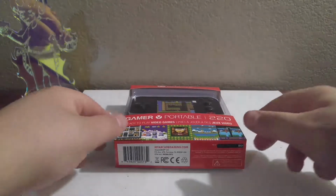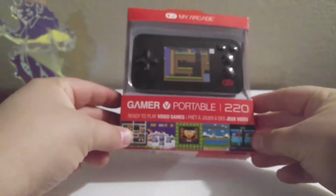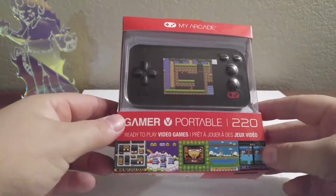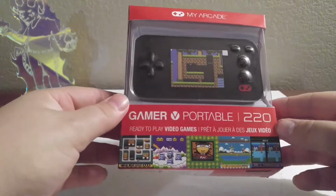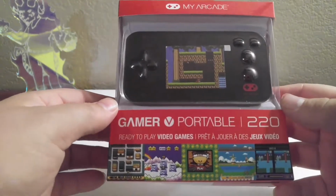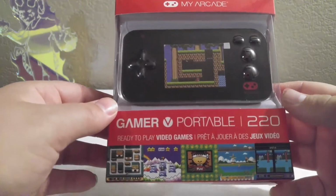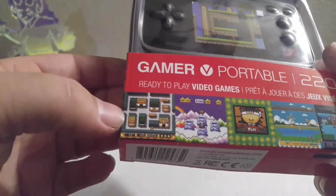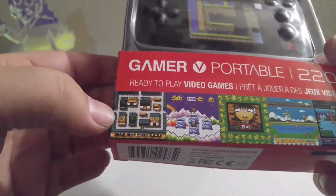I happened to be in the store today, saw this Gamer Portable 220 ready to play video games thing, and I don't know, I just couldn't help but pick it up. Mostly because it can't be as good as it promises, and I'm kind of hoping this is a janky piece of crap. Be honest, because all these lovely screenshots down here look like potentially a Pokemon ripoff.